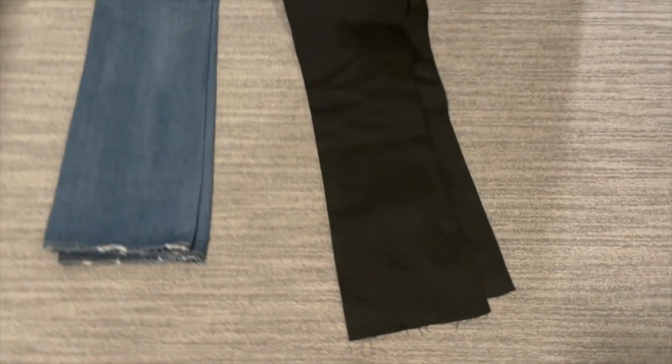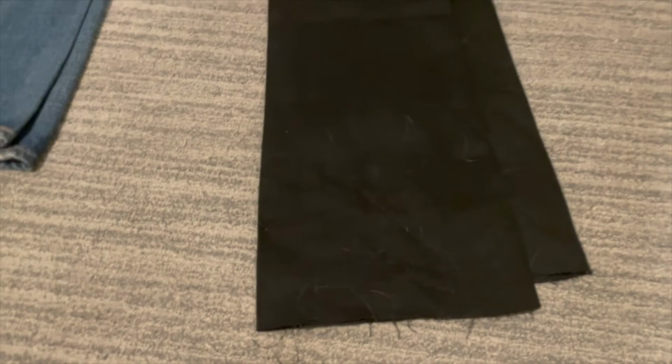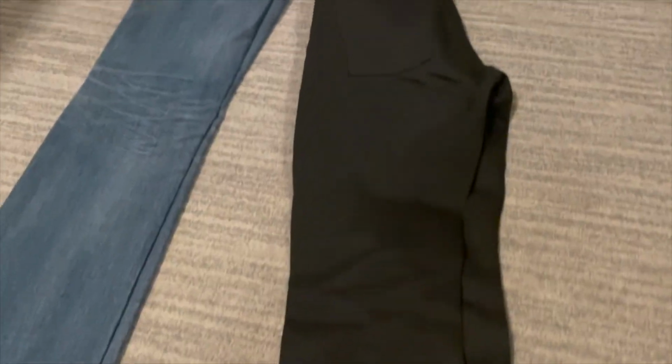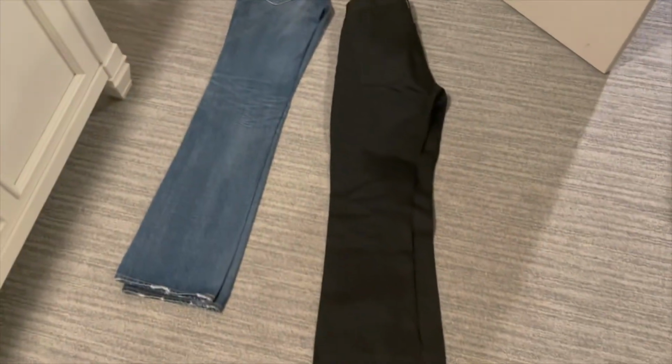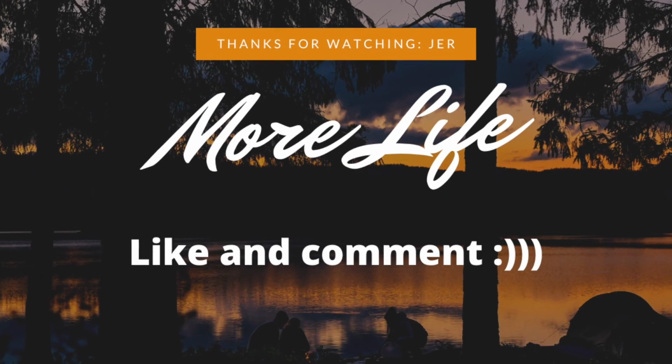And then these black ones, you can already see the fray marks. It's got some dog hair on there, but I'm super sick. I'm already breaking them in. And yeah, those are the two jeans. Peace.